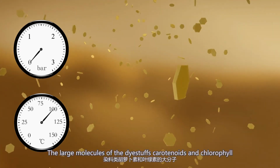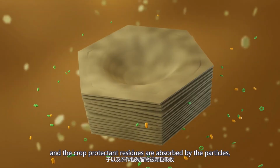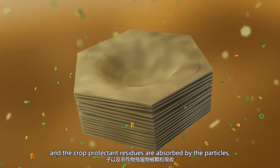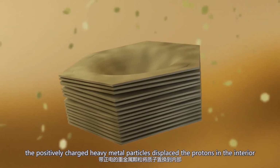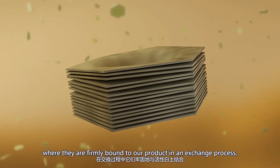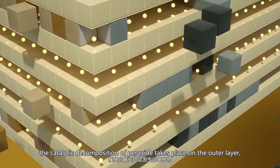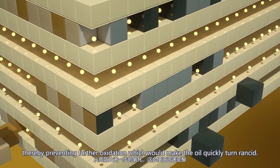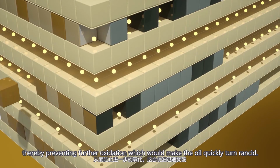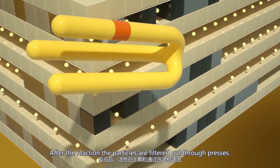The large molecules of the dyestuffs, carotenoids and chlorophyll, and the crop protectant residues are absorbed by the particles. The positively charged heavy metal particles displace the protons in the interior, where they are firmly bound to our product in an exchange process. The catalytic decomposition of peroxide takes place on the outer layer, thereby preventing further oxidation, which would make the oil quickly turn rancid. After the reaction, the particles are filtered out through presses.